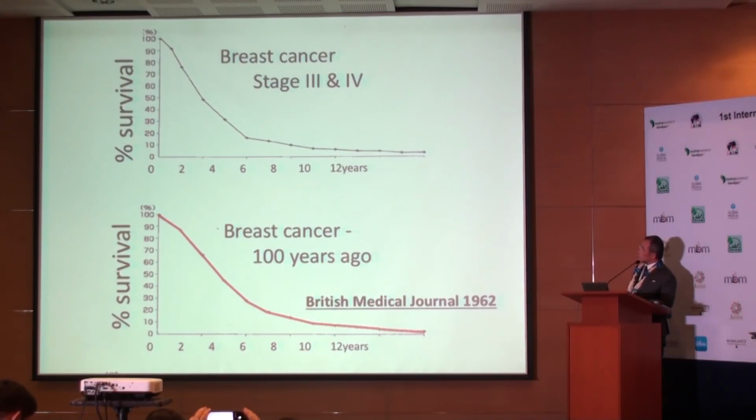This graph shows the survival curve of breast cancer stage 3 and 4. The vertical line is percent survival, and the horizontal line is years. So this is a survival curve in Japan. And the bottom graph shows the breast cancer survival curve of 100 years ago. This graph comes from the British Medical Journal in 1962. 100 years ago, there were no chemotherapies, no radiations, and few operations. So if a patient was diagnosed with breast cancer, it meant already stage 3 and 4.